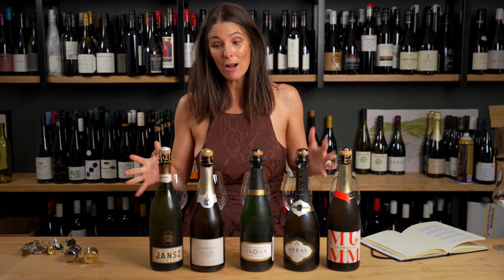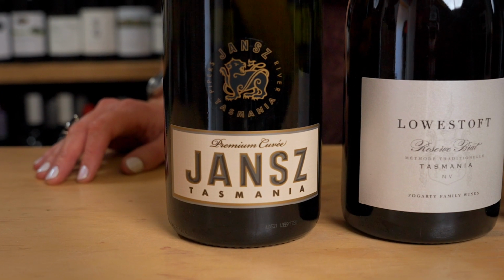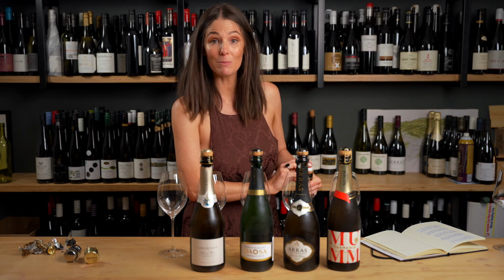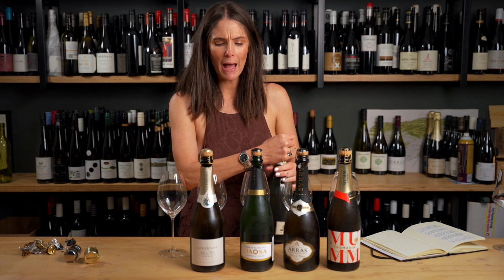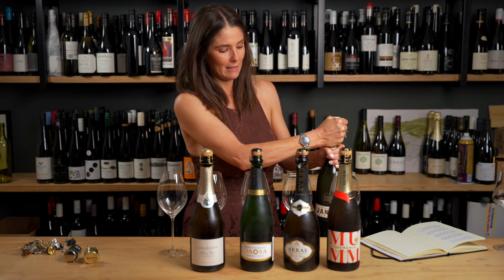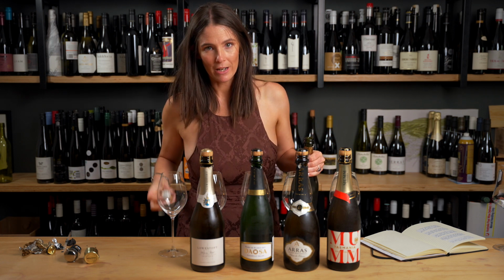So in wine number one, we have the Jansz Cuvee, the non-vintage. So as you probably know, Jansz is owned by the Hillsmith family in South Australia of Yalumba fame. And this has got to be in every bottle shop fridge in Australia, surely.